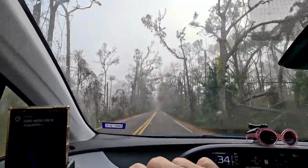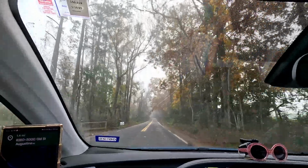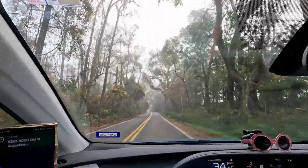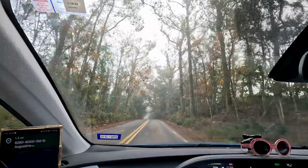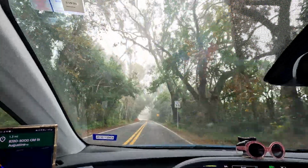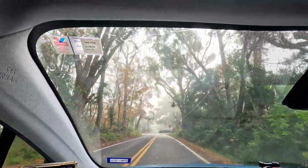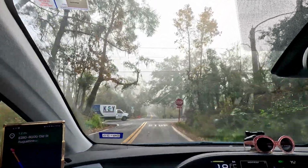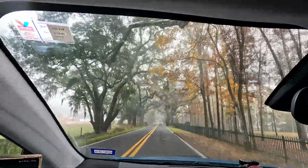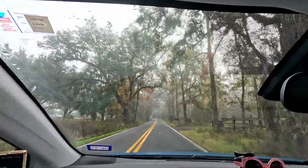Yes, they are. More fall. Well, I think this might be a neat area. A little bit of canopy through here. Fall color and some canopy. Very pretty.